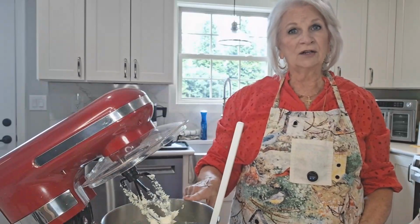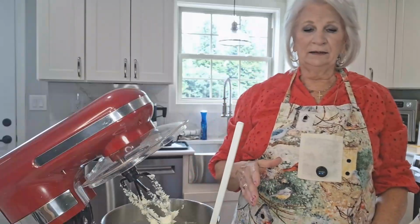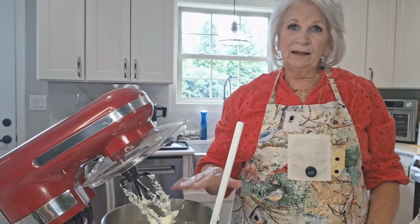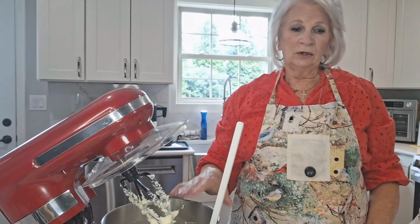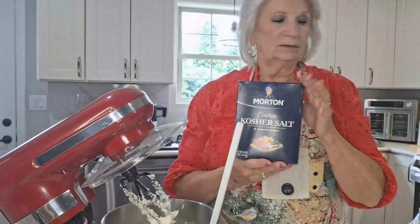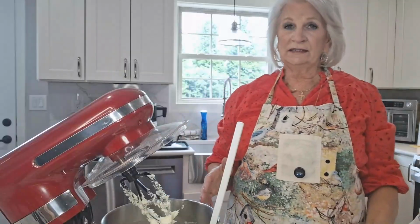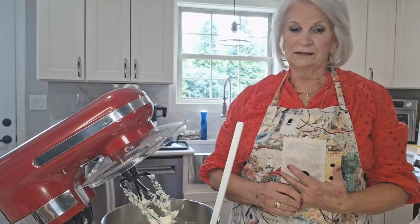It calls for unsalted butter, but mine was salted, so I cut down on the salt a little bit in the recipe. You cube that butter and put it in a stand mixer along with the kosher salt. It calls for a half teaspoon, but I only used a quarter teaspoon since my butter was already salted.